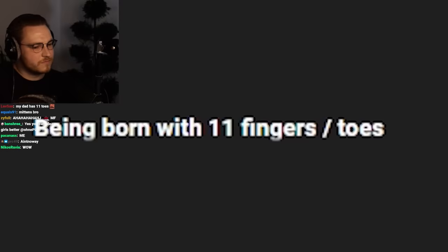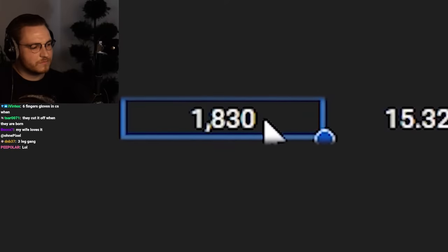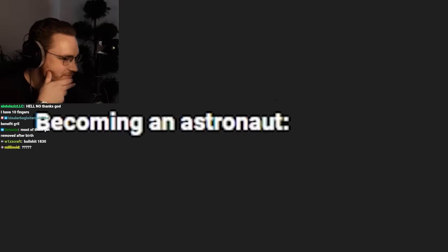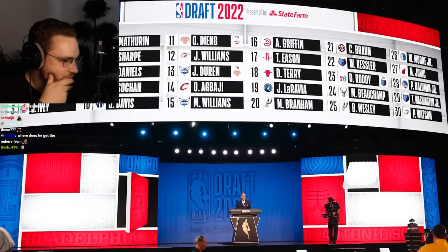This AK is also rarer than becoming an astronaut, where the odds are 1 in 1,830, meaning the AK is 15 times rarer than becoming an astronaut. This is also quite a lot rarer than getting drafted by the NBA, which is 1 in 3,300. Or basically, the AK is 12 times rarer than getting drafted to the NBA.